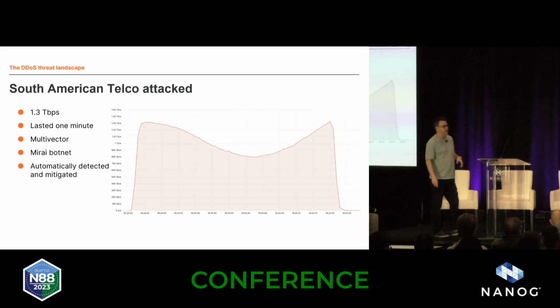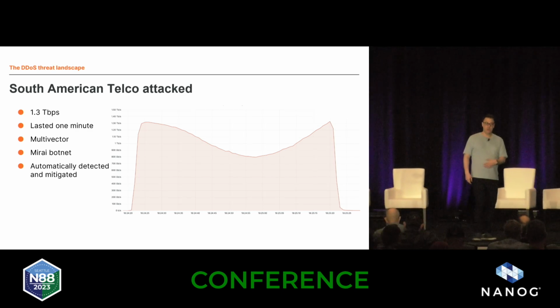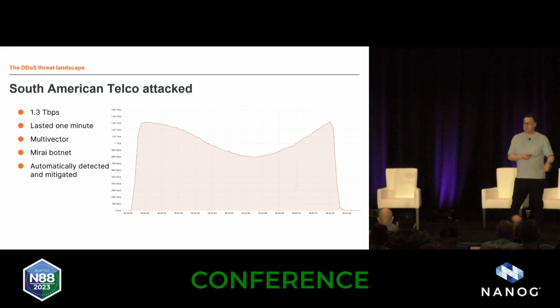What this means is that you can't rely on humans to take action because before the pager duty alert even goes out, the attack is over. And if there was impact, it was already done.